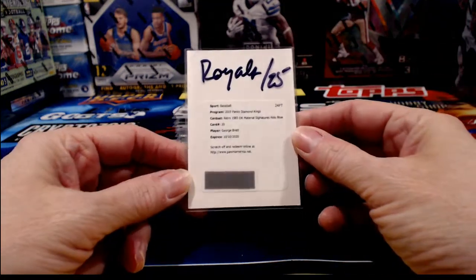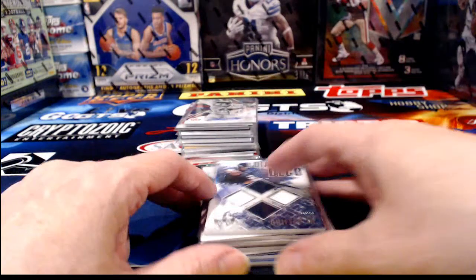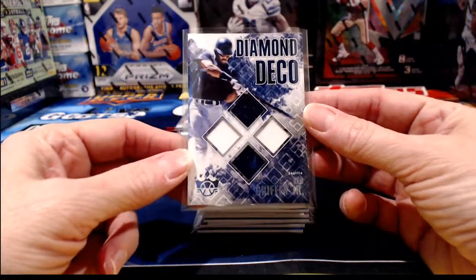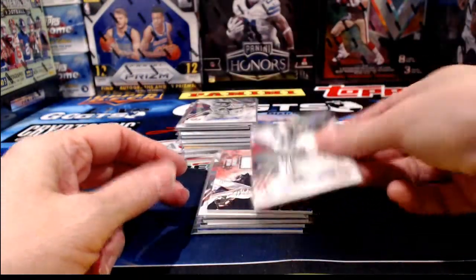It was weird. George Brett Redemption, Kansas City Royals, will be numbered to 25. Oh, Matthew, you said you were just thinking about buying that Griffey Deco on eBay and you just hit it? Well, that's awesome. Then see, you saved yourself some money. Seattle Mariners with Ken Griffey Jr., Diamond Deco Quad Relics.